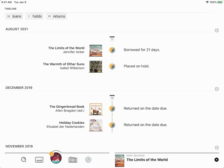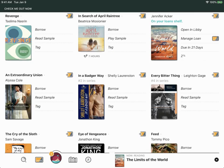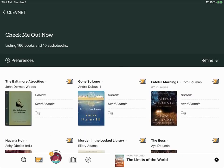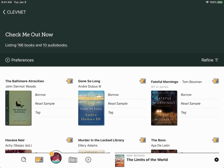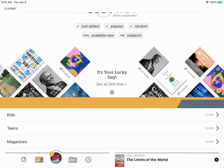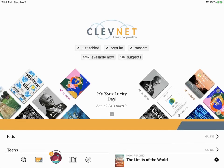All right, so I am going to tap on the library card icon down here to get back to my browse options. Let's see, so I am going to just scroll up here. Okay, and I'm going to tap CleveNet just to back up. All right, so I am back on the main screen here. And the reason that I wanted to go back to the main screen is because Overdrive and Libby, it's just not books. You have access to other materials here as well.